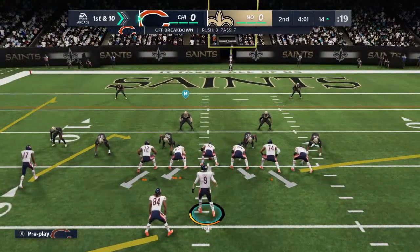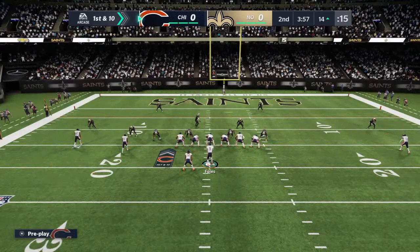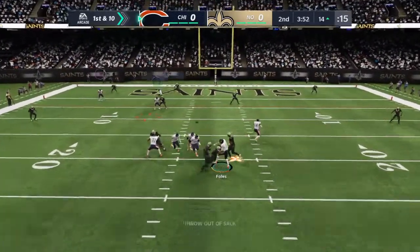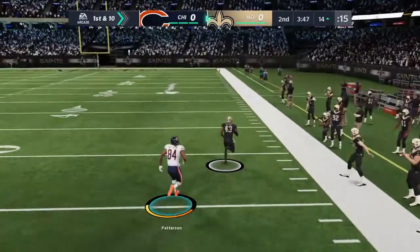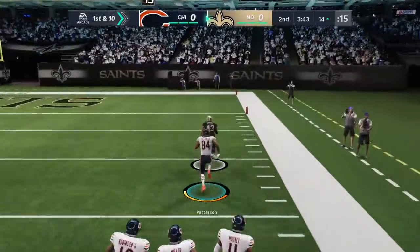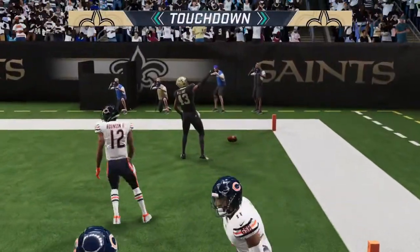Here's a 1st and 10 at the 14-yard line. Inside the red zone here. They'll look to throw. Oh, the ball batted in the air, and now it's intercepted, picked up by Marcus Williams. He's at the 50, 30, 10, and he will take this one home. It's a touchdown.